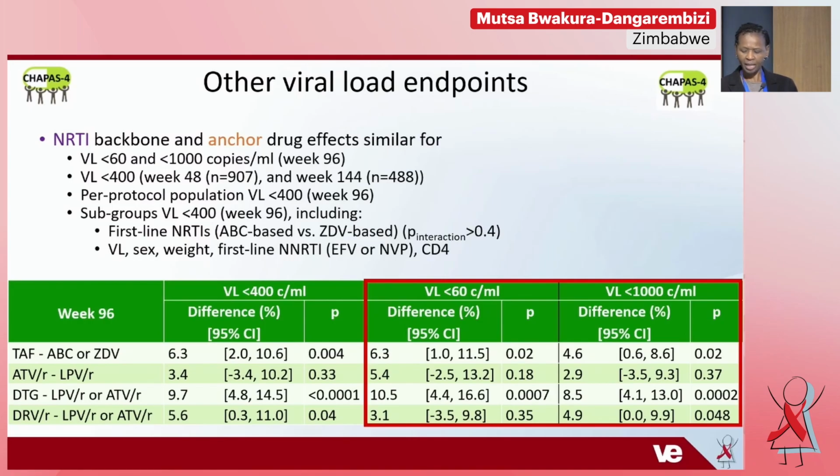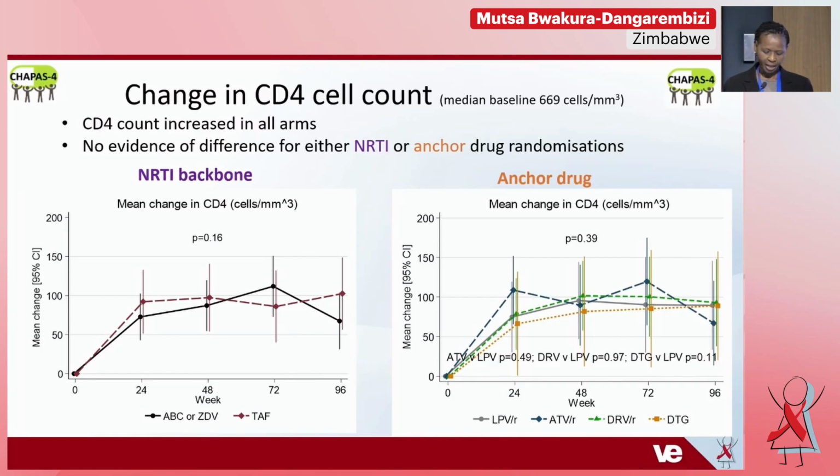And then we also looked at the other viral load endpoints, and what we found was that the effect was similar, with a viral load endpoint of below 60 and below 1,000 copies per mil. And the same applied to viral loads even at week 144. We now look at the change in CD4 count, and what we found was that the CD4 count increased in all arms, and there was no evidence of a CD4 count difference between the NRTIs or the anchor drug randomizations.